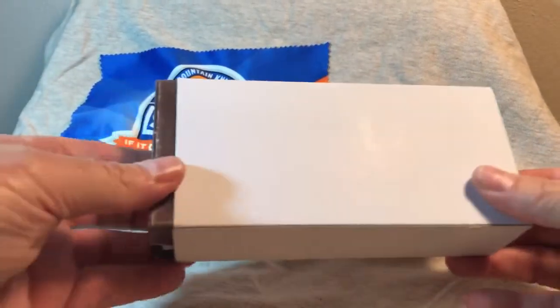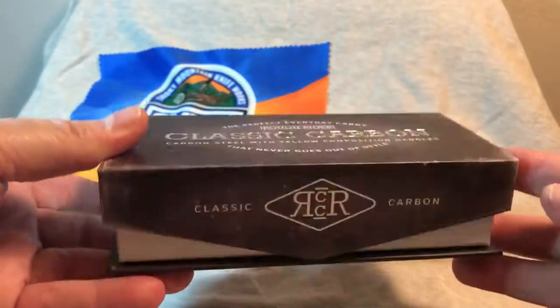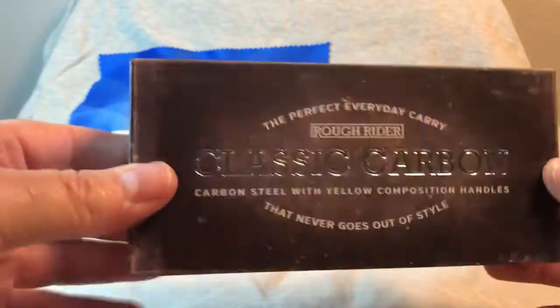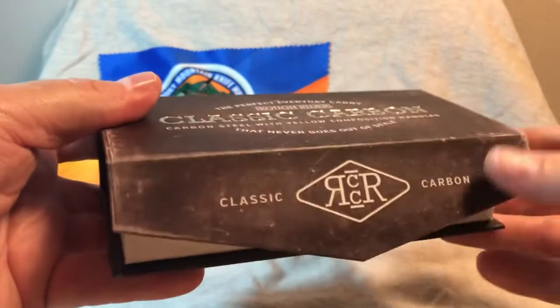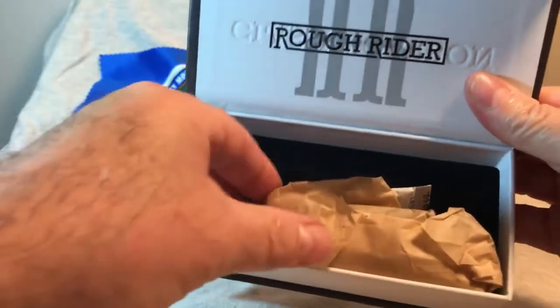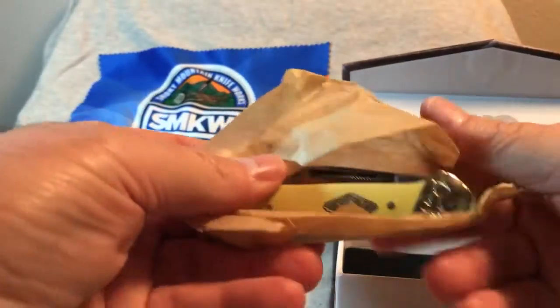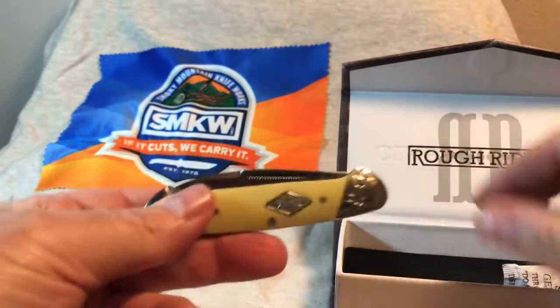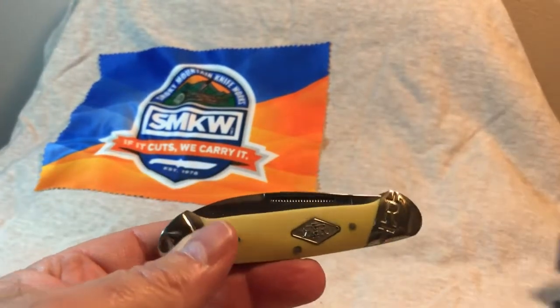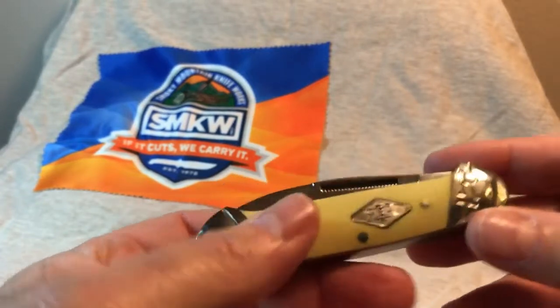Okay, for those who don't know, what I won was the Classic Carbon series. And they all come in these really nice large magnetic boxes, which really look pretty cool. And we have in here the, let's see, what's the first knife in the group? Nicely wrapped in paper. And the first one out of the box is a canoe. I am not going to show every box, but I am going to show every knife.